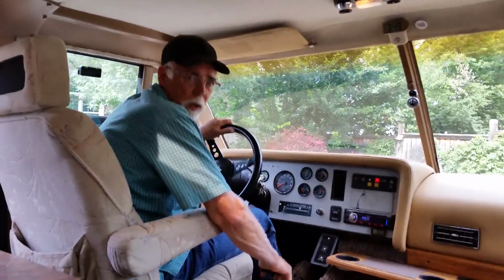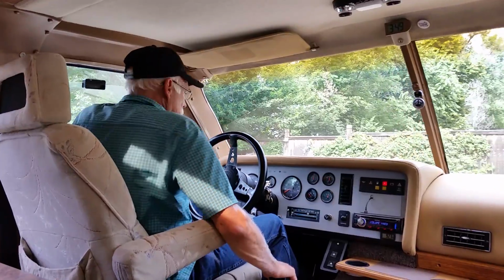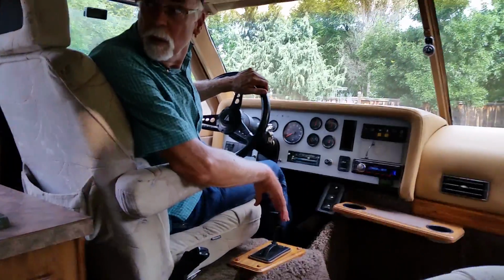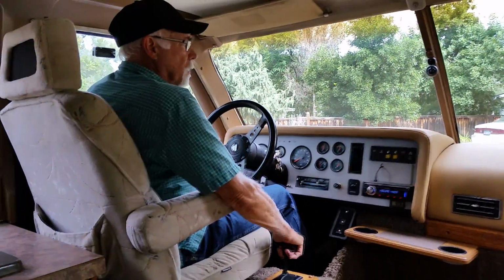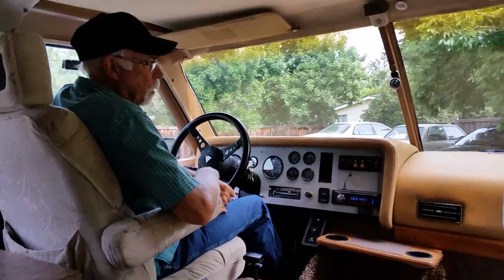One quirky thing about the Vixen is that the automatic transmission that's used with the 3800 does not have a park. And I've never really heard a good reason why that's the case. But the way that you have to park it is put it in neutral and then use the emergency brake.